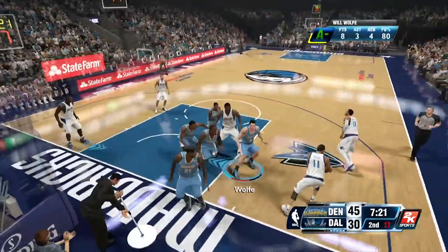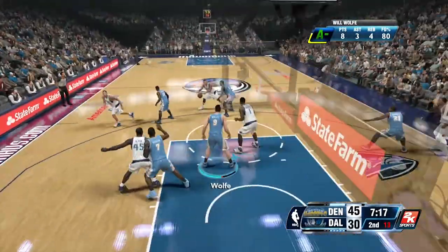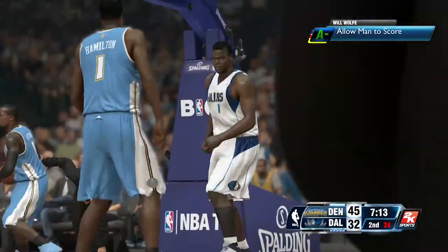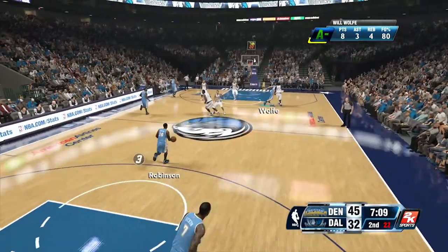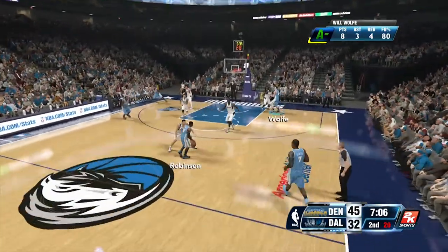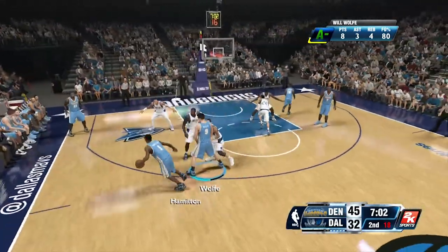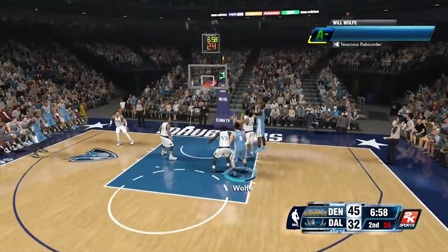Marion dishes to Ellis. Harris outside. Back to Ellis. In low to D'Alembert. Good, and the assist goes to Ellis. D'Alembert's got seven. They've done well at taking advantage of some late defensive rotations and getting the ball into the paint. Yeah, they've been the aggressors, Clark, and getting the ball inside into that lane area has been huge for them. Here's Chandler. Denver gets it back.